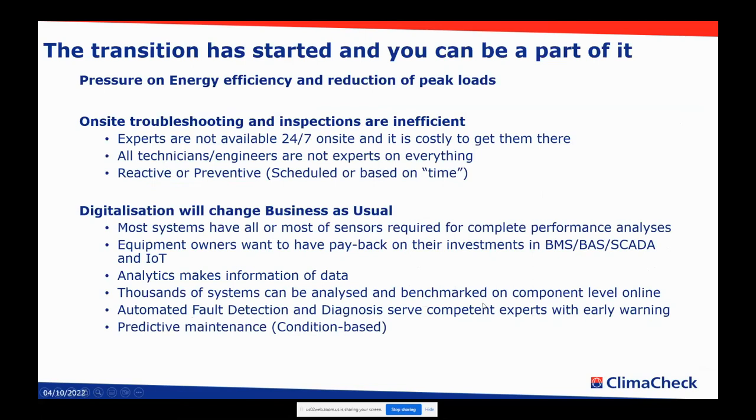And we can see that this transition from conventional business as usual, where you act on schedule or you have someone arriving fast if a system goes down, is moving on to more of a digitalization of business as usual. You want to work condition-based. How is the system running? Are you losing performance? That should be when you go there, not when the system fails.